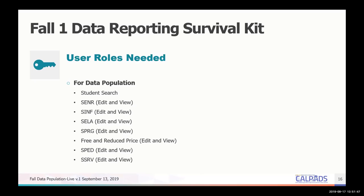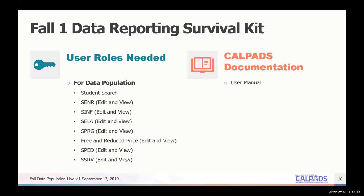Okay, and then you're going to need the free and reduced price role for direct certification, all right? And so you need to find your results. And then CALPADS documentation. What resources? The user manual. It's the best resource you have.